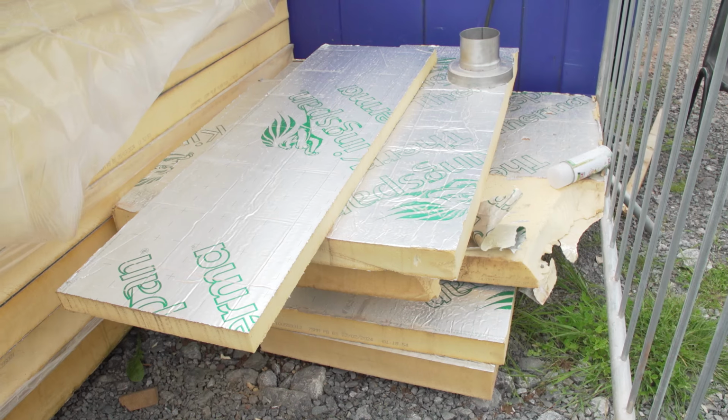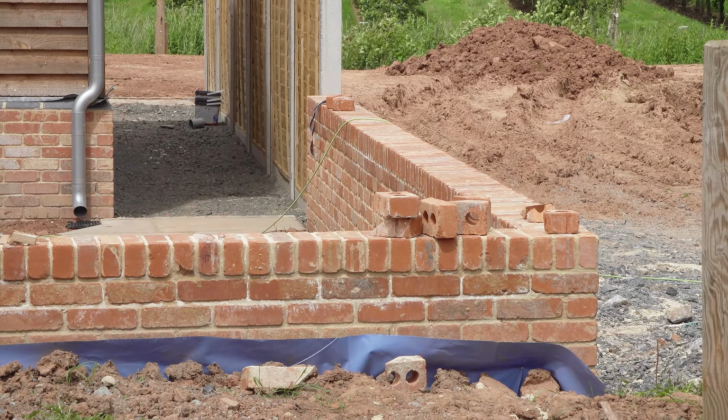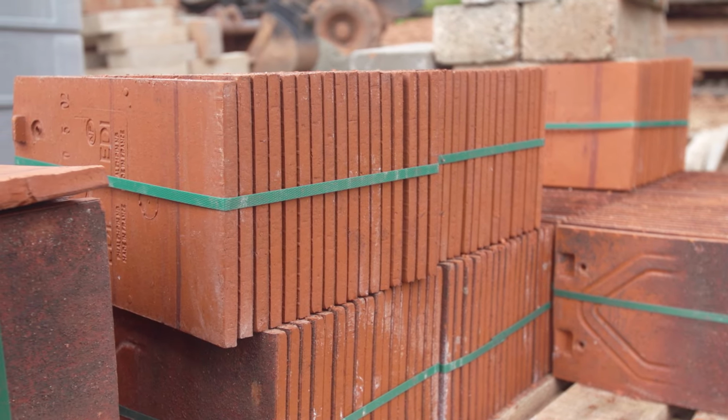Absolutely. And how we do that is with the material selection. So we will be allowing bricks, but there'll be a palette of bricks that you can pick from so that you haven't got different colours that don't blend together.